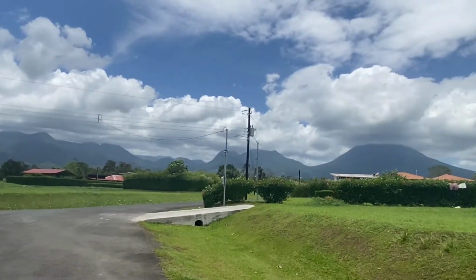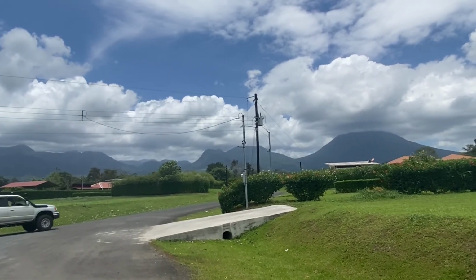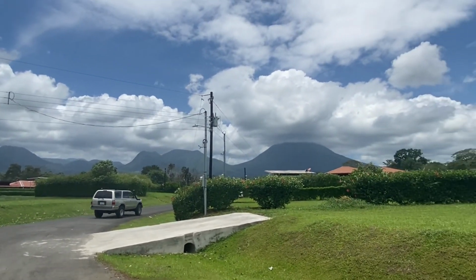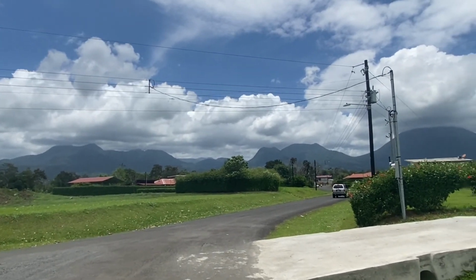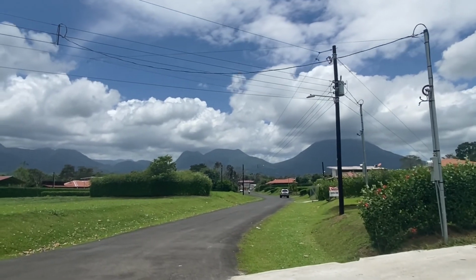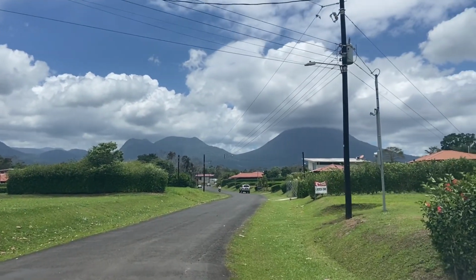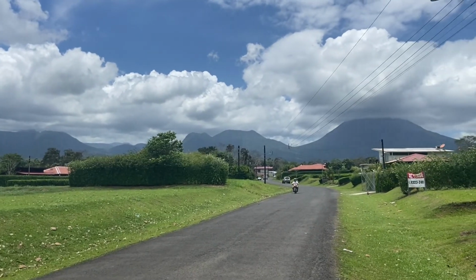Look at this. It's just volcanoes. I think one of these you can climb as well. I think it's that one on the left. I think it's such a nice place.